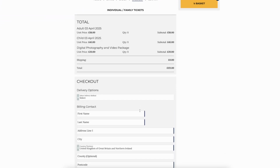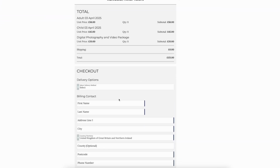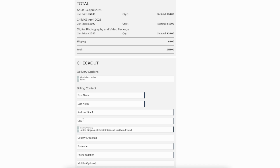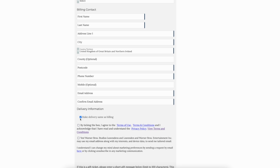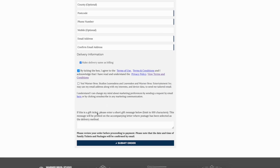Click continue, enter your name, address, and so on. Don't forget to check the box that says you accept the terms and conditions, or you won't be sold the tickets. On the next page, pay with your card. The barcodes to enter the tour will be sent to you via email.